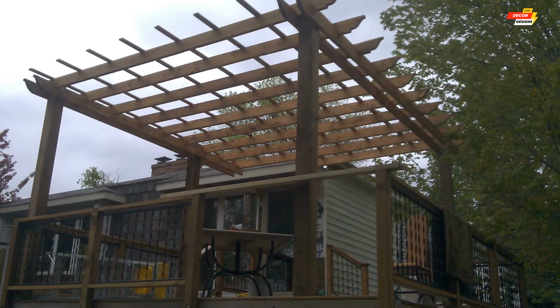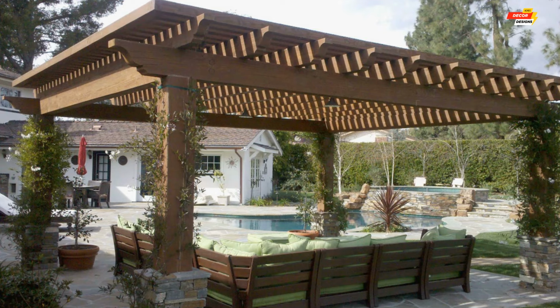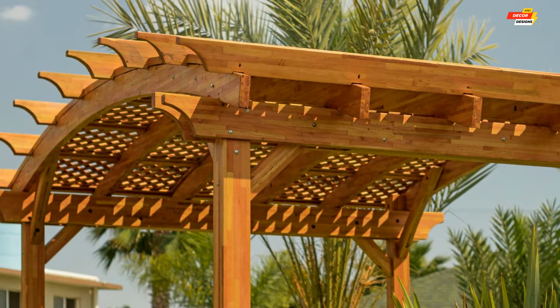9. The Outdoor Kitchen. Combine the beauty of a classic wood pergola with the functionality of an outdoor kitchen. Equip your pergola with a built-in grill, countertop, and storage for all your cooking essentials. Create a dining area nearby to enjoy delicious meals al fresco.